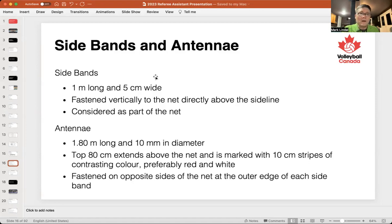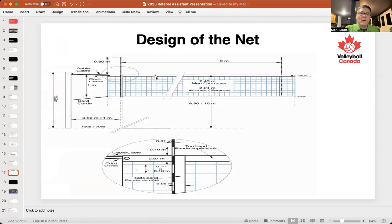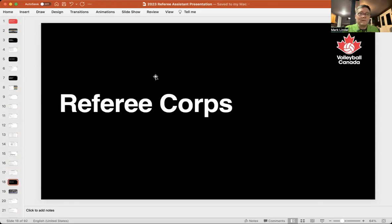So you need side bands. You need to fasten them. They're considered part of the net. Okay, now we'll go over that. There's the design there. This will be important when we're looking at it as line judges later. The antennas are on the left and the right hand side over top of the outside of the line, and they are imagined to go all the way to the roof.